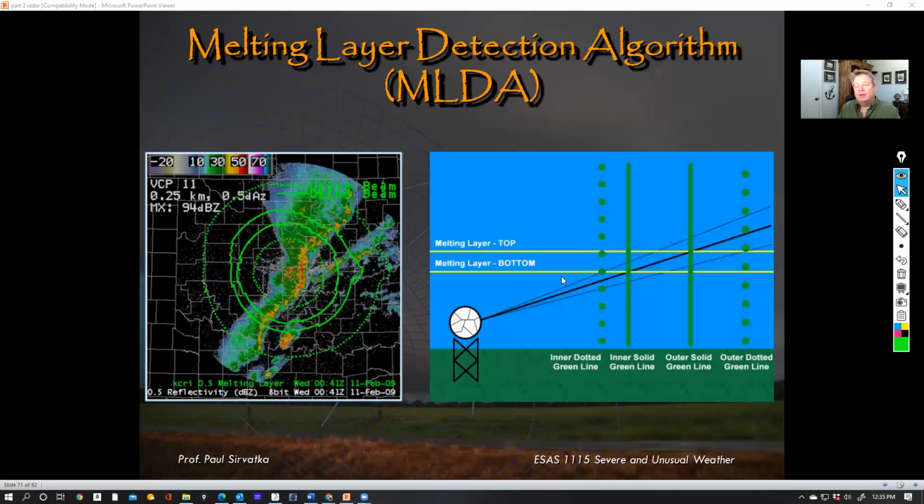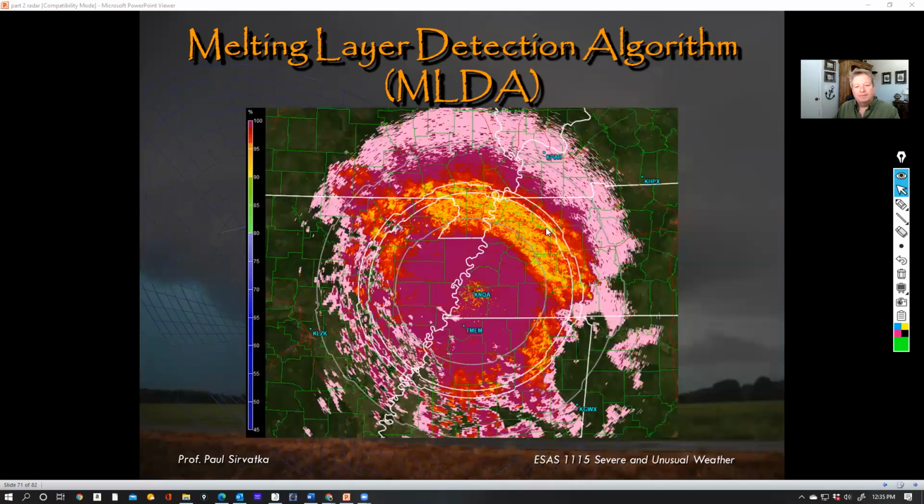Now, we've talked about algorithms. I'm not going to worry about the melting layer detection algorithm, but we talked a little bit about bright banding. So here's the way that we kind of anticipate that. We can use products that will actually show us where the melting layer is. If you were going to be trying to protect airplanes flying through icing conditions, you'd probably want to know that.